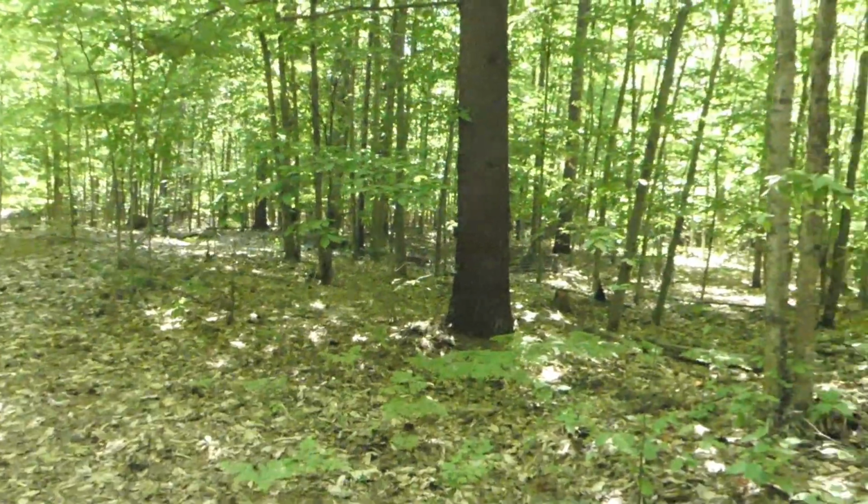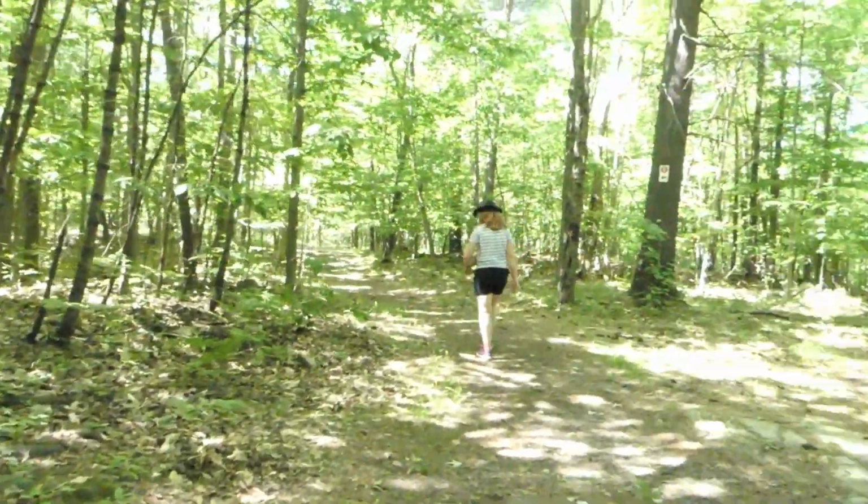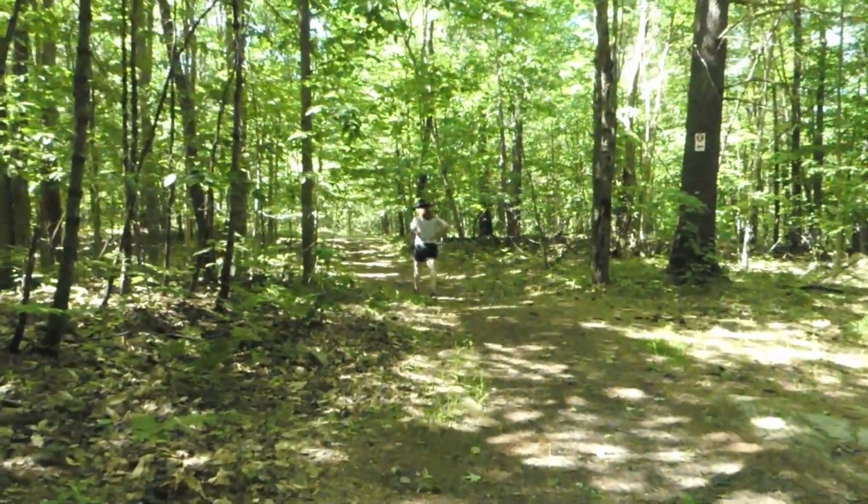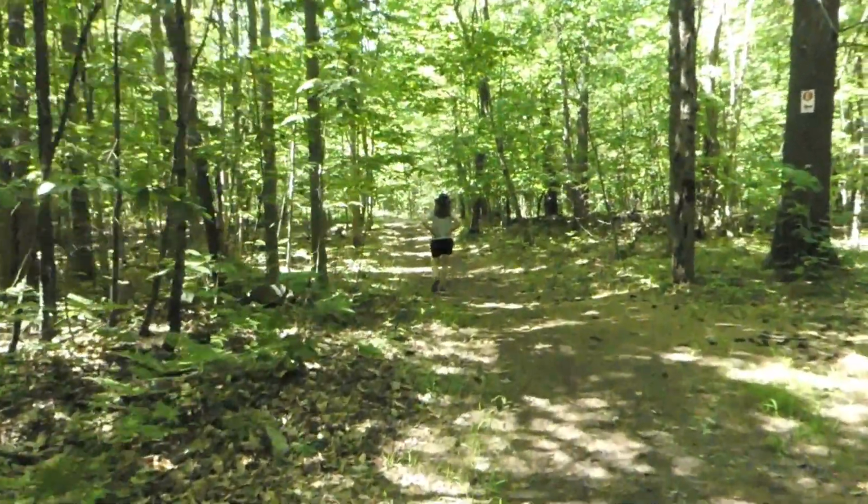Very nice. Thankfully we've been in the forest for a while and I have no idea where that goes, but this does imply that we should go that way. So that's the way we're going to go. Hopefully we'll get to the beach soon.